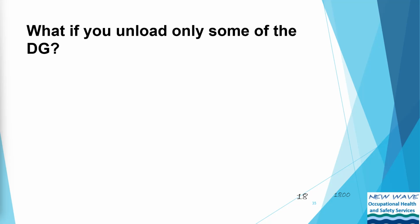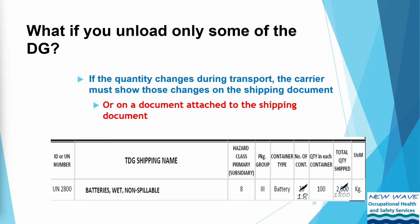The complication, though: we've all seen the oil or propane trucks delivering fuel to homes. They start out full, but they get emptier and emptier as they go along. But the shipping document must accurately list the quantity at all times. So what happens? The regulations allow a driver to alter the shipping document to keep the information accurate. This can be done by simply crossing the inaccurate number out and replacing it with an accurate one. Or, if there are many such changes, such as with an oil delivery truck, by tracking the amount of dangerous goods on a sheet attached to the shipping document.